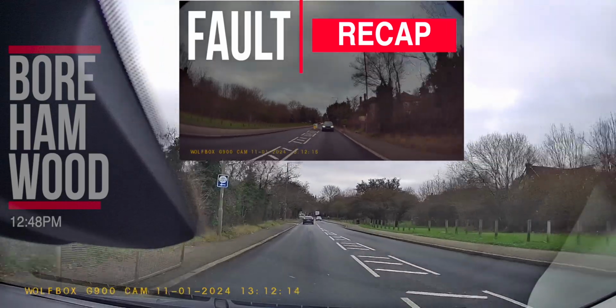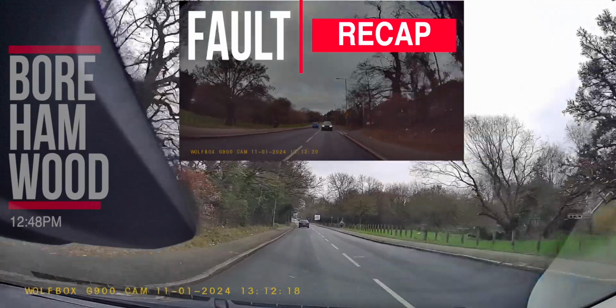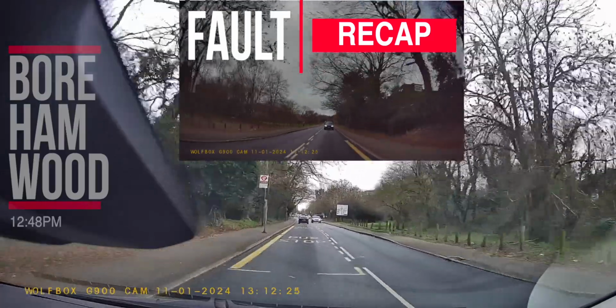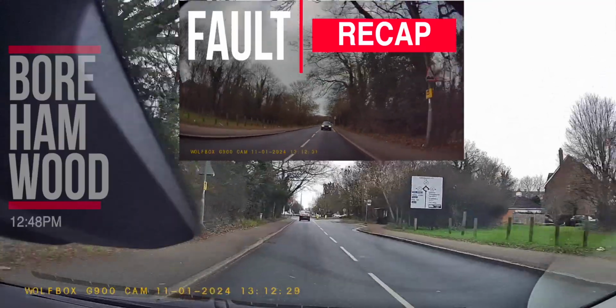So the error actually was checking the mirrors and being aware of the car on the left hand side. Not that the student could have done much about that, but maybe would have cut over less. So as a guideline, try and stay on the left hand side when you're going straight ahead.